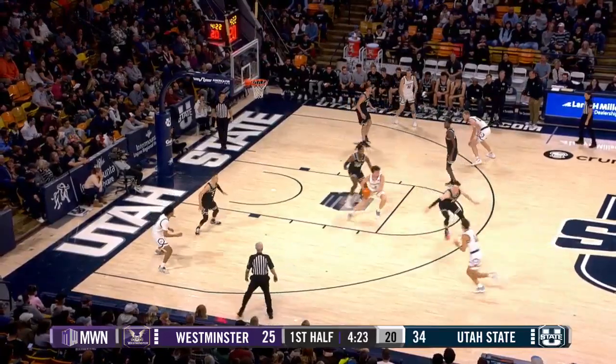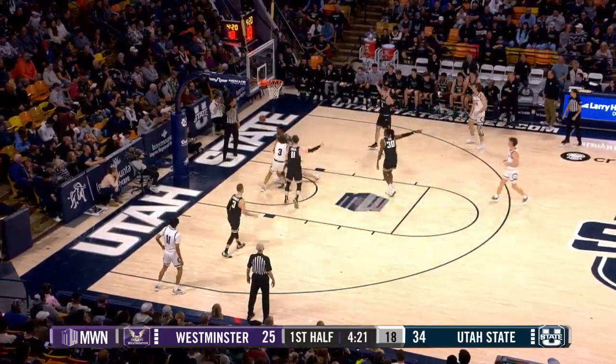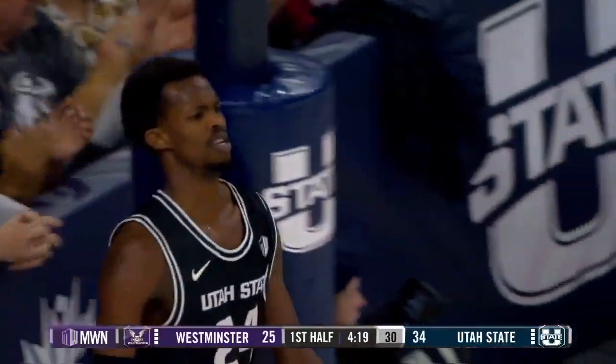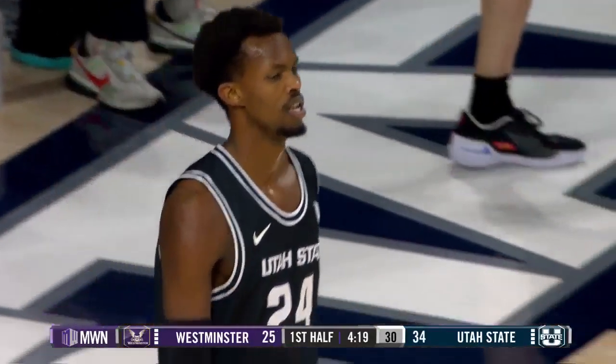Dowdell coming around a screen. Gets to the free throw line. Tries to slip it to the cutter. Goes off his hands. Barr turns it over. And the Aggies lead by 9, 34-25.